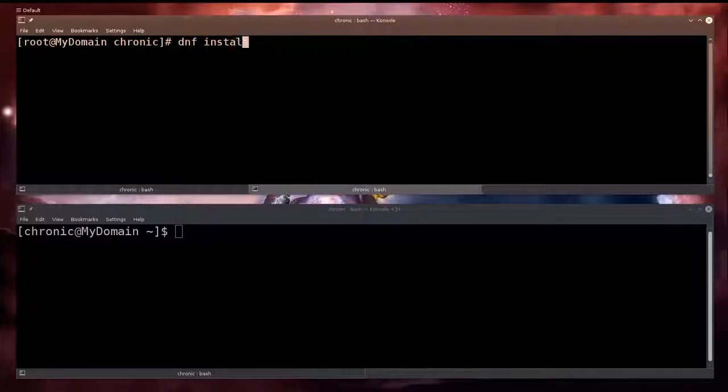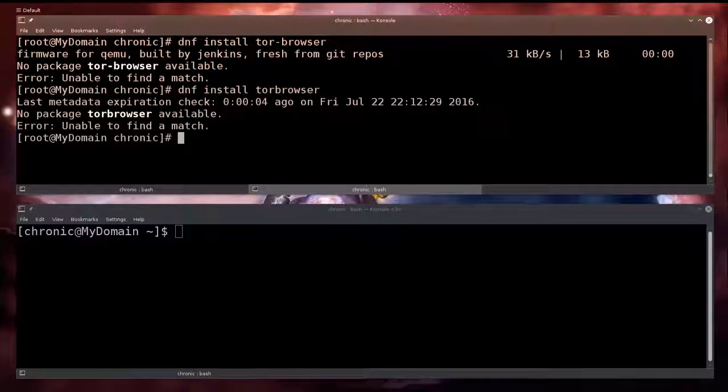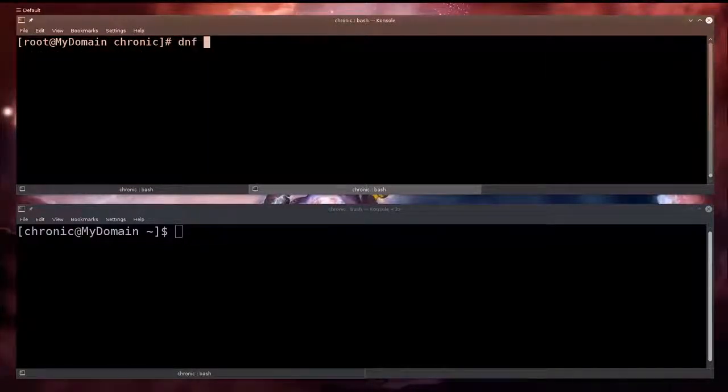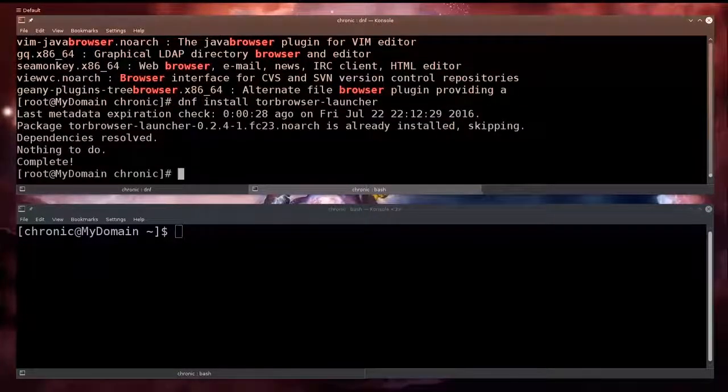in dnf install Tor browser. Is it spelled that way? No. How about this? No. Okay, no big deal. DNF search Tor grep -i browser. And it's Tor browser launcher, okay. Let's just go ahead and copy that. DNF install. And it's already installed, so there is nothing to do.